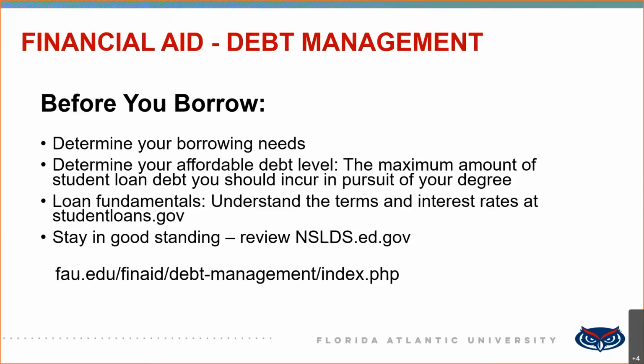Stay in good standing, and make sure that you understand the terms and conditions when it comes to your student loans. It's really important that you read the fine print. The financial aid website does have a great site on debt management, and I put the website there, so if any of you want to take a look at that, you have that opportunity.